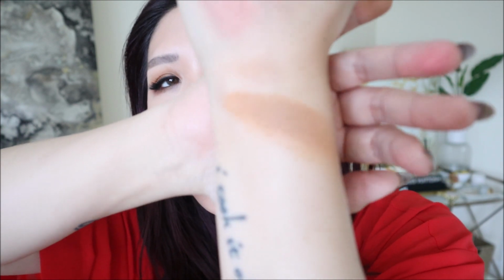But it's weird because this shade doesn't look like it'd be that great, but on my face it looks very bronzer-ish, bronzer and blush. So I'm here for it. I'm all about the Anastasia kind of products now. I would say this and the concealer are so good.